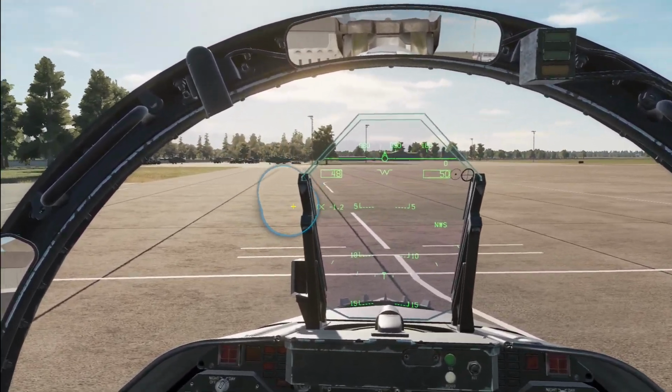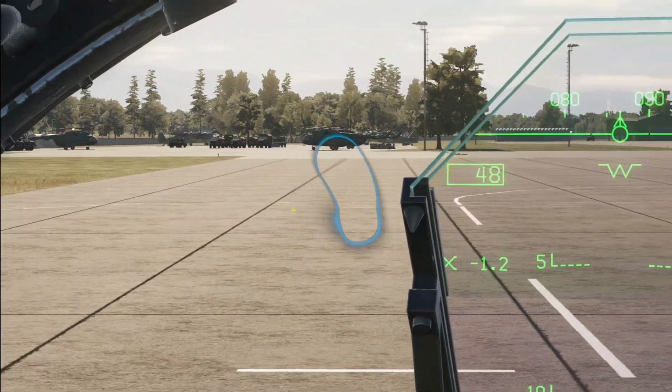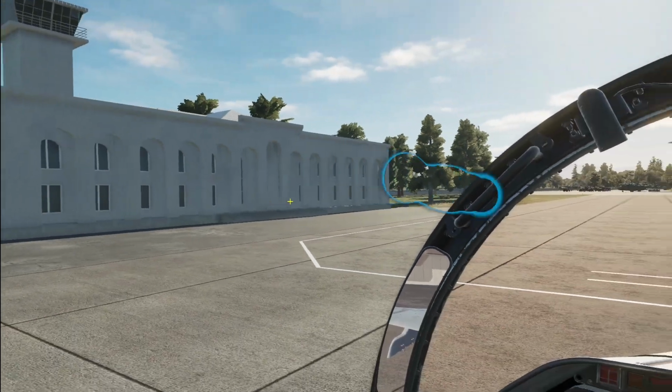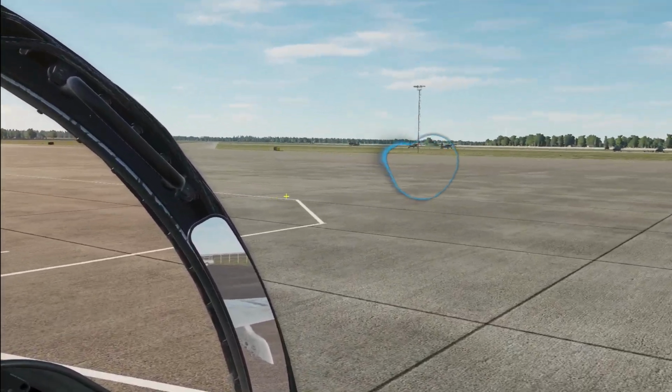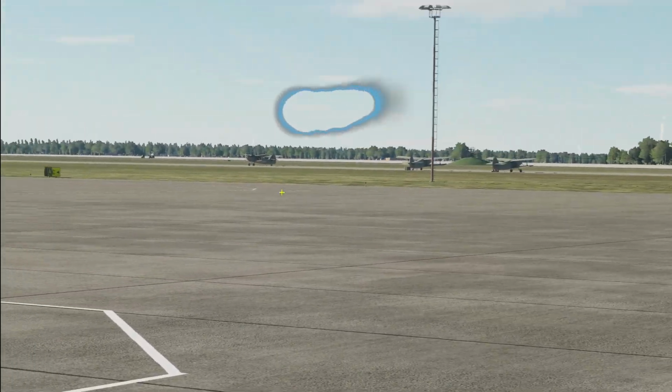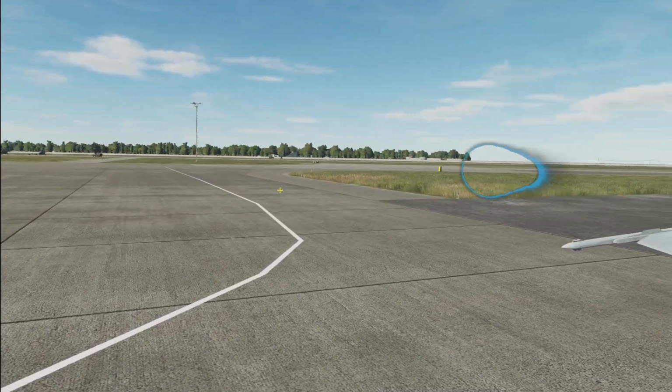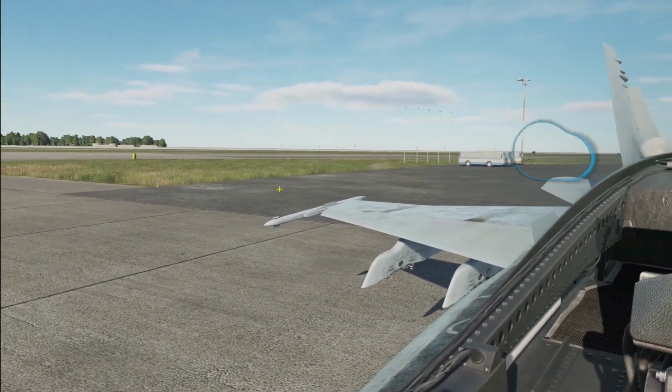So if I want to look at them helicopters, I just look with my eyes over there, zoom in and out. If I want to look at that building there, eyes. If I want to look that way, move my eyes and look at them two little airplanes over there. So you can see over there. If I want to look all the way back, I just move my eyes to look at them buses.